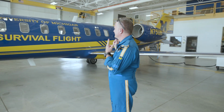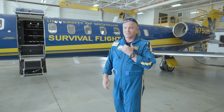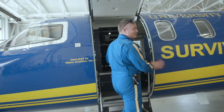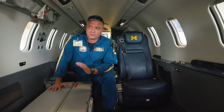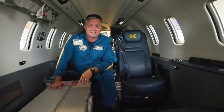Let me just say, my job doesn't suck because I get to fly on that. The new Lear 75, and it's the right paint scheme. Come on in, let me show you around. So this is our brand new Lear 75 jet, which we just acquired. This is by far the most breathtaking, absolute best aircraft I have ever flown in and get to fly in.